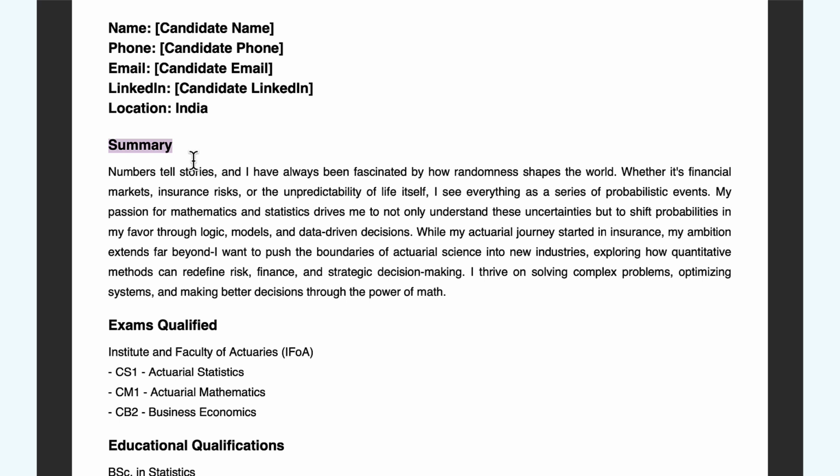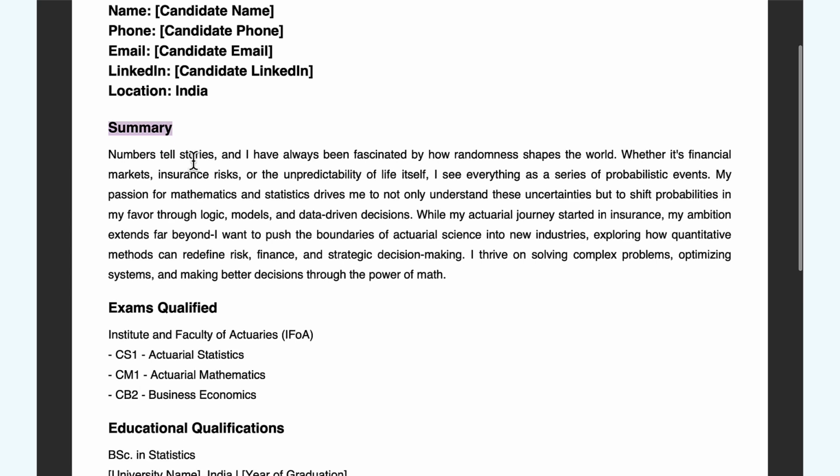But don't write a generic career objective which you have copied from another resume. Don't write something that any other random person can write. And definitely don't write that I want to use my skills to contribute to the success of your organization and all of that. That is just low effort, and nobody cares about that. If you are writing that kind of stuff, don't write this section at all. Okay, so that's the first thing.